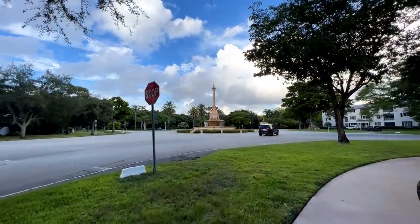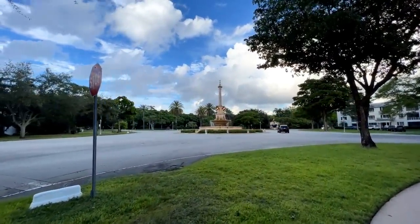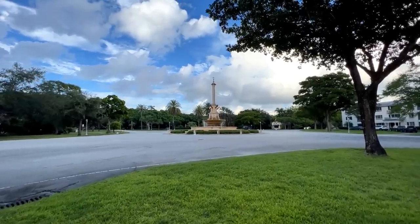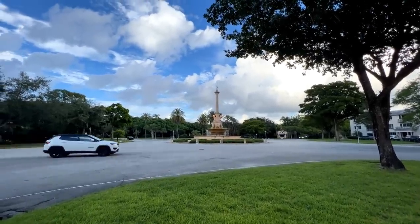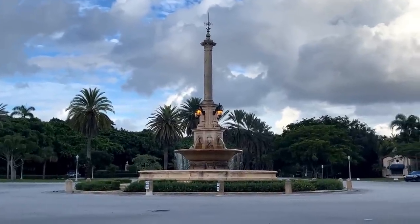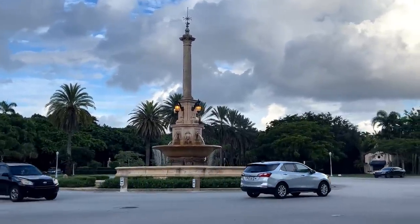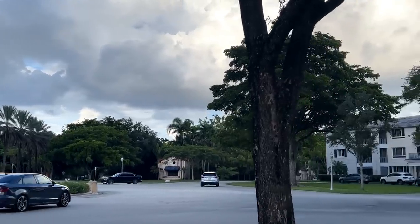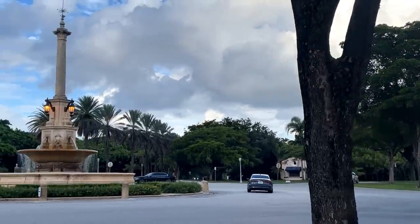So down here we have this big, huge fountain, which I think might be the entrance to Coral Gables. That is a big, big fountain. Really pretty. Look at that, guys. Isn't that beautiful? Hopefully it don't rain on us. I heard thunder a while ago, but I think we still got like 20 more minutes to walk, so.